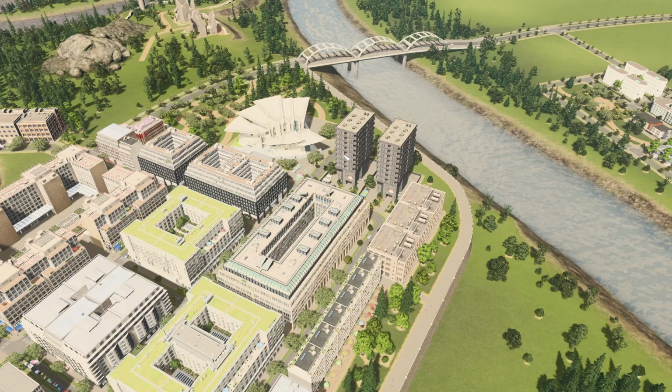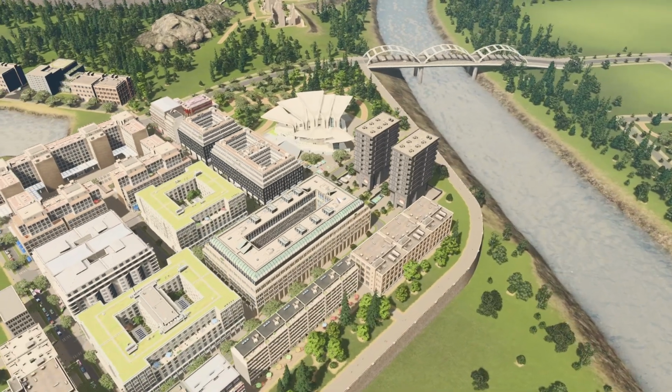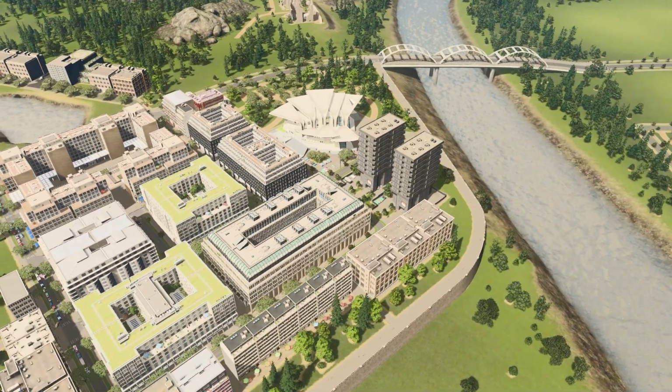Over here I added the Theatre Unique building and a few offices to help out with the demands for the hotel, because these 2 hotels were making a loss and they weren't very popular because they were so far away from everything. So I removed the car park down here, turned it into a little bit of a park, and these hotels are now pretty much at 100% popularity, which is really great.